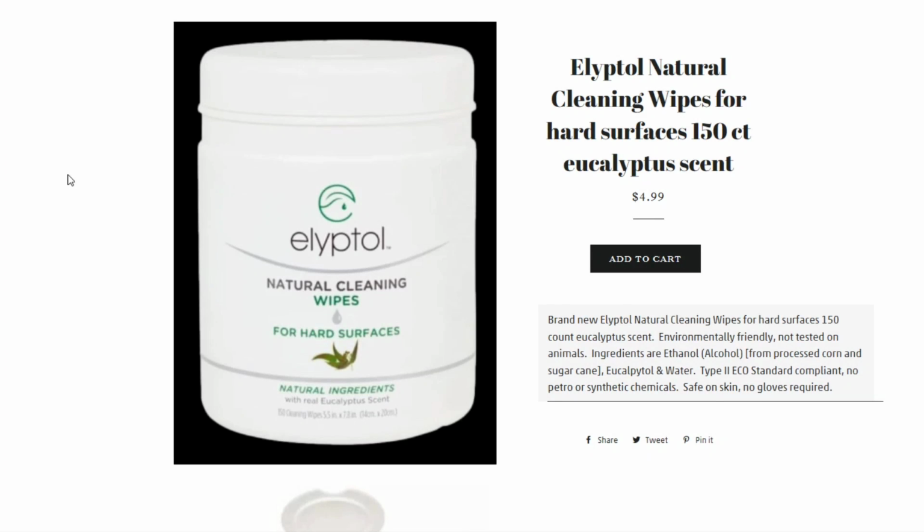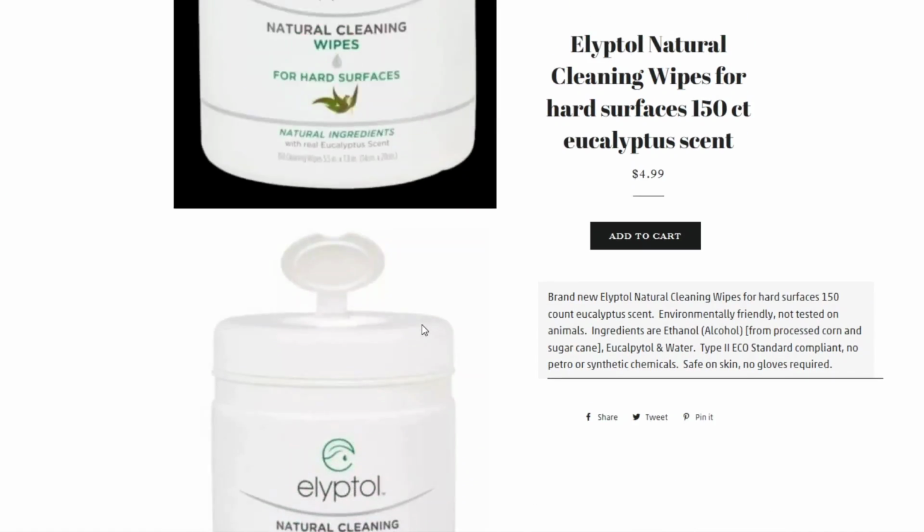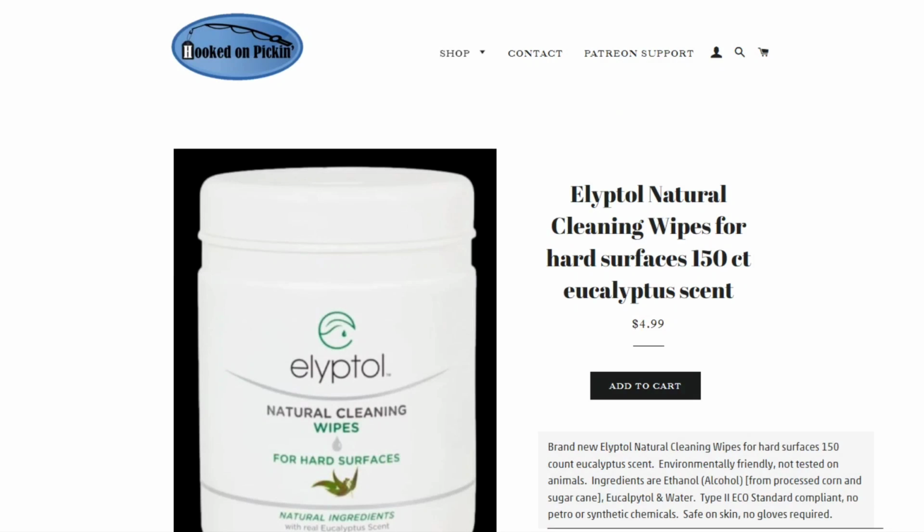Then this is a really nice non-citrus. This is a eucalyptus scent for these, and it's got 150 count, so double the size of the other cleansing wipes. $4.99 for those, and so we have quite a few of those in stock as well, so snatch those up while we have them in stock.